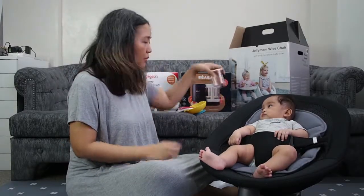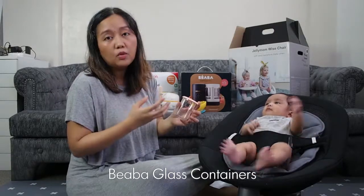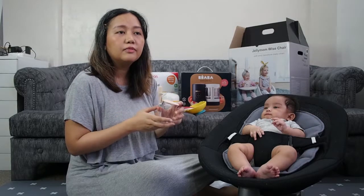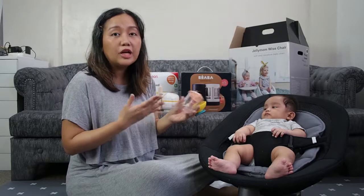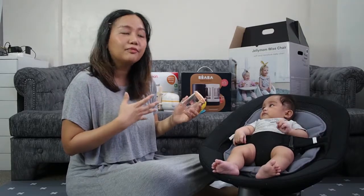And then for storage, we only have the Beaba multi-portions at the moment, but we'll probably purchase a few more storage items, because we'll be freezing, defrosting, and all that stuff for baby. As much as we'd like to prepare his food fresh every single time, there might be occasions, like when you prepare the broth, that you'll need to store them inside the ref.